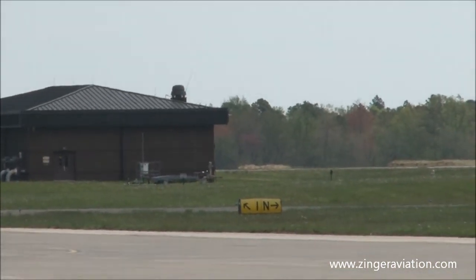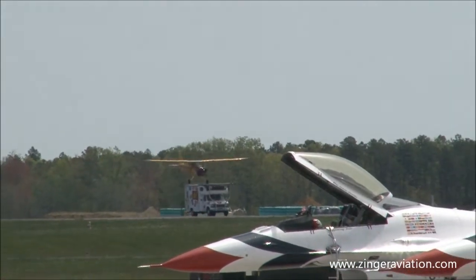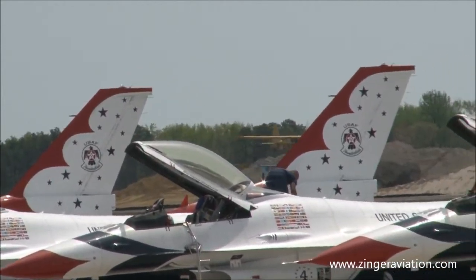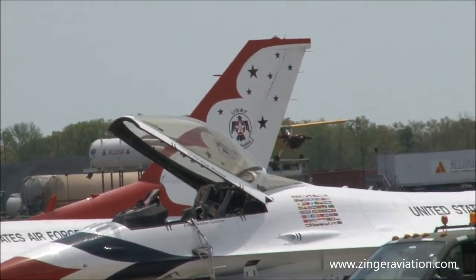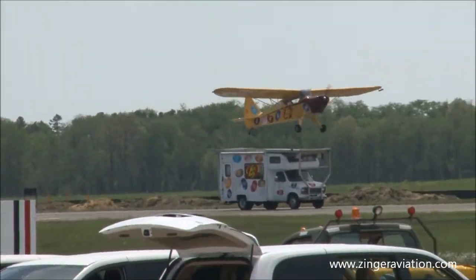All right, Mark's got the motorhome rolling down the runway. Kent's got the airplane planted on top of the motorhome. Looks pretty good. He's looking hard down at the right main gear to make sure it's where it needs to be. He'll get it up, plant it down in the chocks, and try working in there.